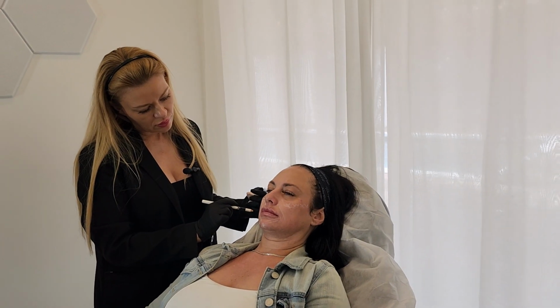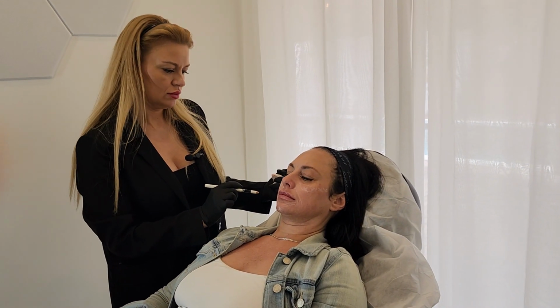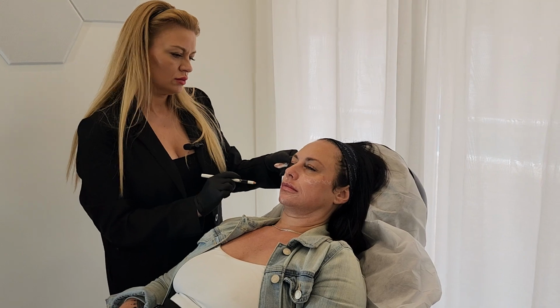Again, the injector will come in, making sure that all the paperwork is okay. The same thing, we're going to have the conversation. If you have any question, this is the perfect timing. And then they will start the procedure. They will probably draw on your face a little bit, mark it, show you how it's going to look, or the game plan.